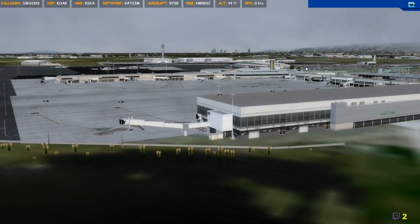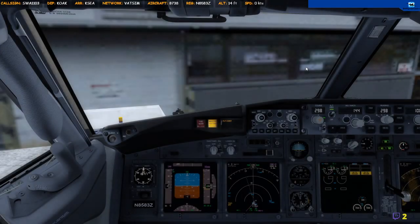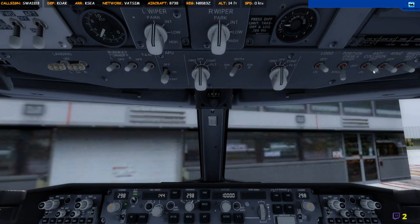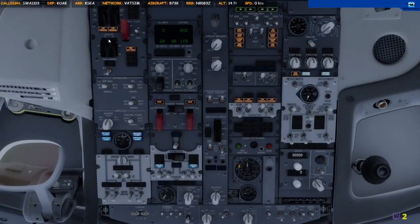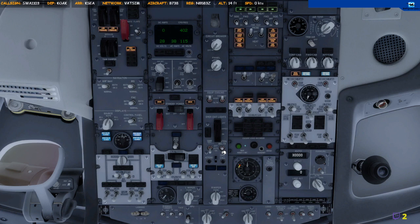Alright, I think we're ready to go here from the gate. Let's go ahead and get on. Our anti-collision lights are on. Let's go into our overhead panel. Just go down with the flow here. Looks good. Come down here. Those are off. Looks good. Three, six, zero. Oops, too much. Whoa, whoa, easy.